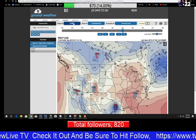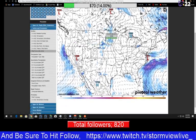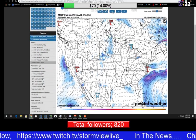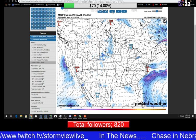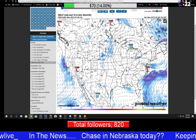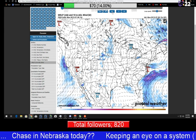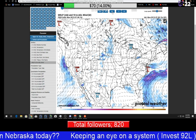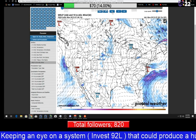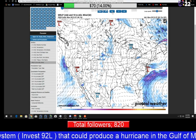Now I'll go ahead and look at the GFS. The GFS is showing it not near as strong, and it's going to make landfall in a different direction. The reason why I watch the Euro for tropical storms is it's more accurate. Like 3 days ago, the GFS didn't even show it. Didn't show nothing. GFS is slow. As it gets closer, it starts agreeing with the Euro.